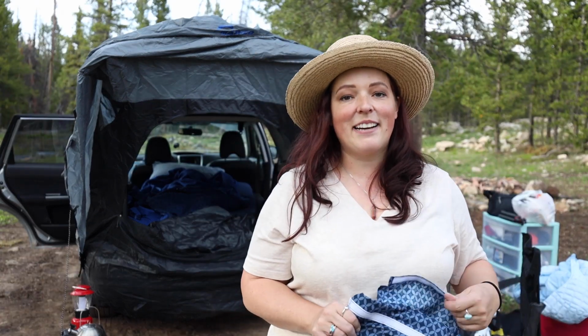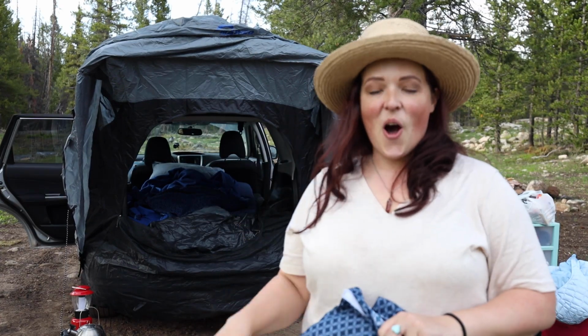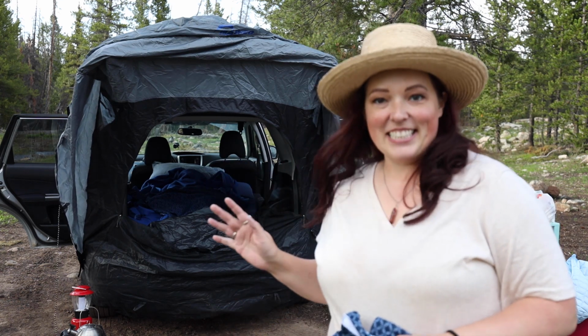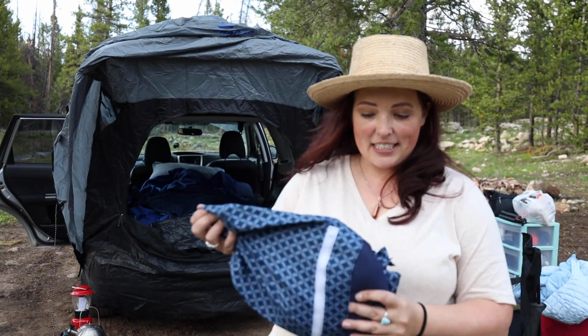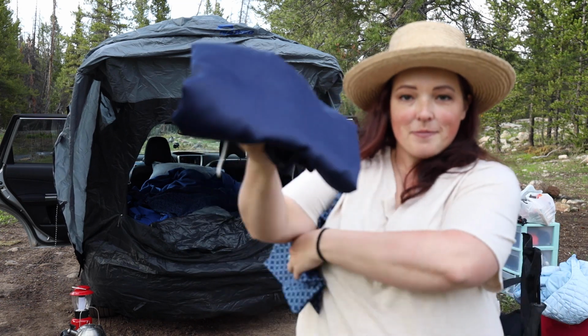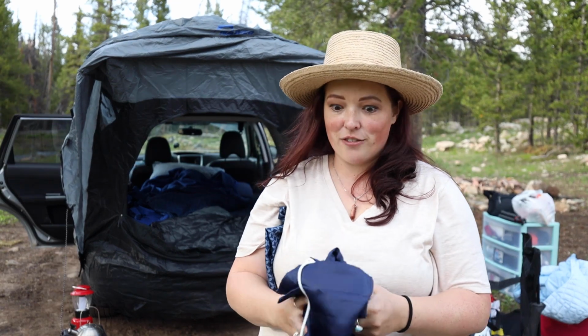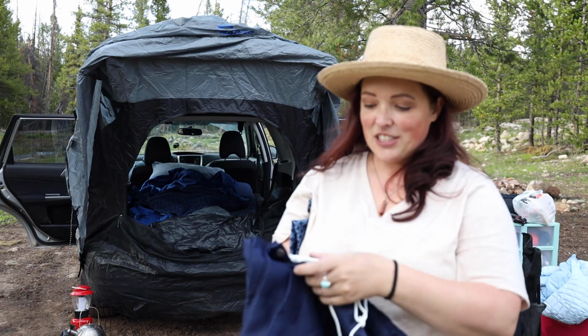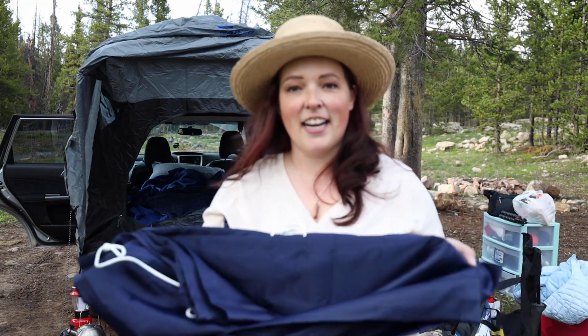All right, so I have got my car tent on the back here, and doesn't it look so cozy inside? That's because it is. I sewed these together. I haven't finished all of the curtains yet, but to block out the light, I just have these little curtains, and then I will show you the inside with my sleeping arrangements.